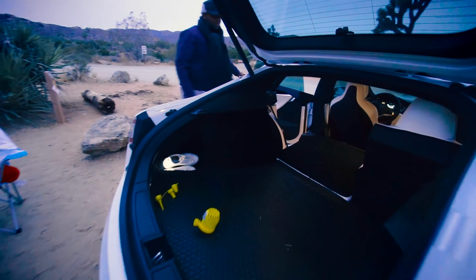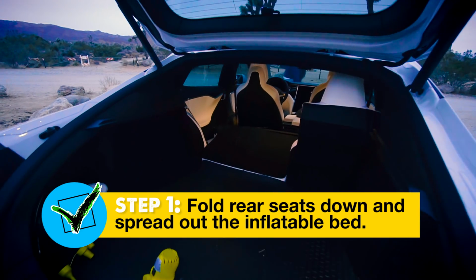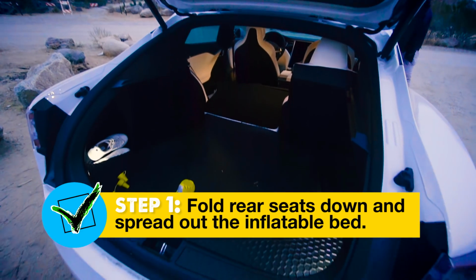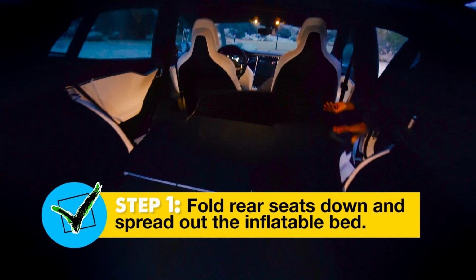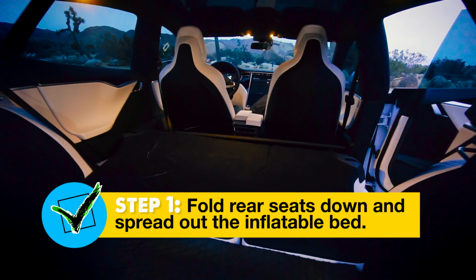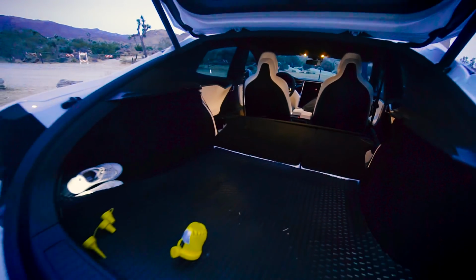All right, so we just let the seats down. That is the first step. And you see, once you let the seats down, do you see how much space we have? It's a lot of space. Yeah, that's a lot of room for two people to lay down.